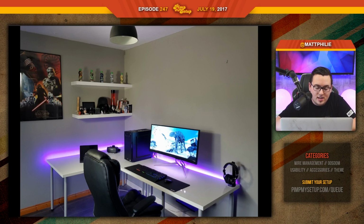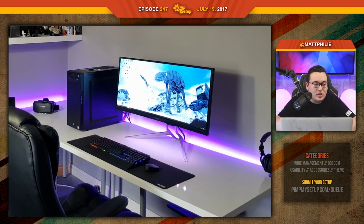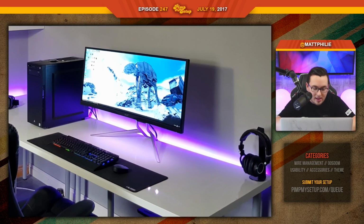Anyways, here's kind of where it goes, right? You look at the main part of the setup. Ooh, he's got an ultrawide. Ooh, look at those RGB peripherals. Ooh, baby. Like, yeah, that's nice, man. That's real good. But the PC shouldn't be so close. Plus the PC, man, come on.